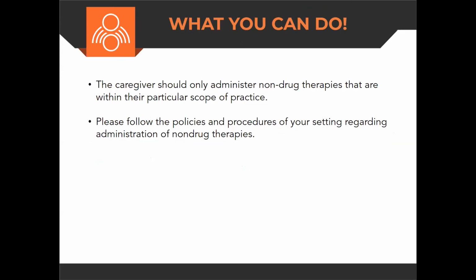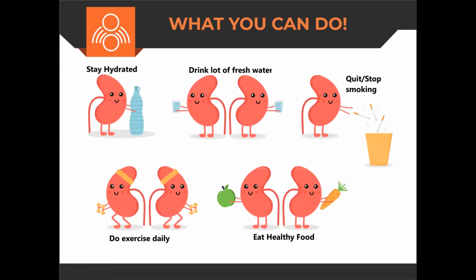When it comes to interventions, caregivers should only administer non-drug therapies that are within their particular scope of practice. Make sure you follow the policies and procedures of your setting, your home care agency, your facility, anything in that regard regarding administration of non-drug therapies.